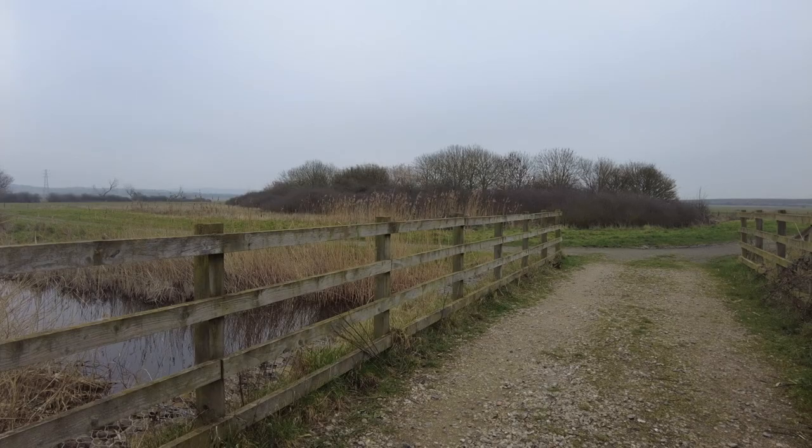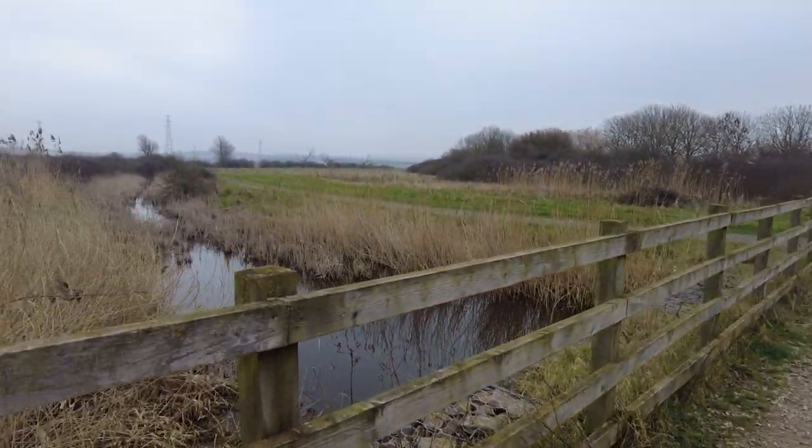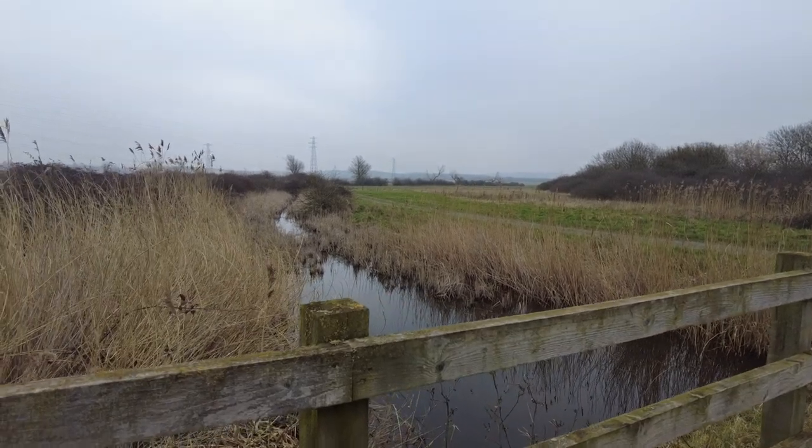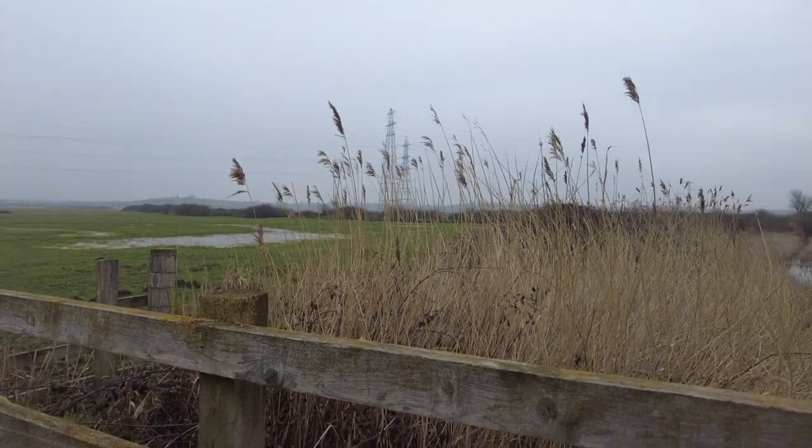But yeah, we stand at this little gateway with a little river going underneath it, a little part of the fenland. But yeah, I think we come back over this bit, it's good. Anyway, onwards and upwards.